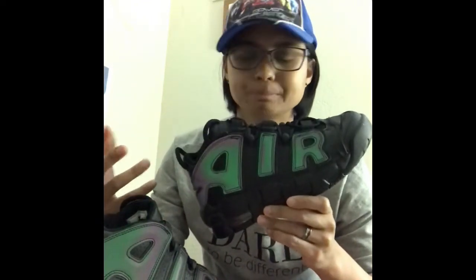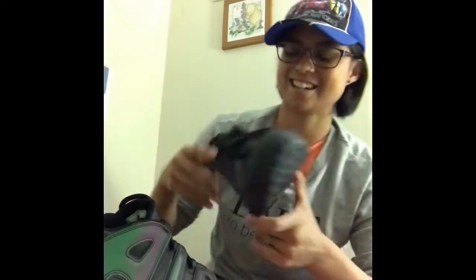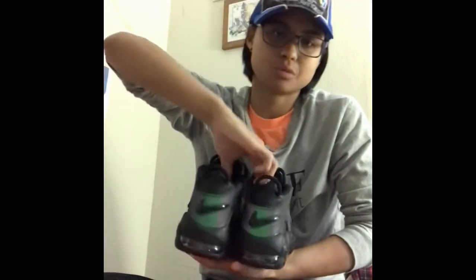If they ever came back with those, I would most likely get them, because that was one of my top favorite shoes ever. But yeah, these were also definitely one of my favorite shoes growing up. So I think it's really nice that retro shoes have been coming back, but with current colorways and things like that. I always thought that was really cool. Definitely gonna have an on feet to show you guys. But these are the shoes.